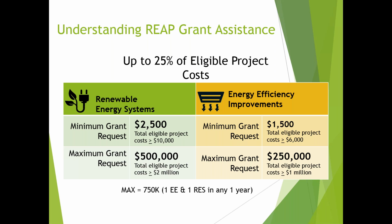There are two kinds of projects, two buckets that they fit into, either renewable energy systems, which is things like solar, and we're going to talk about this more in detail in just a minute, but anything that you typically would think of as a renewable, solar is by far the most popular. It can also include wind, although that doesn't come up very often, and things like biomass. And then energy efficiency, which is any time that you're improving the efficiency of an existing system. So if you have lights you're going to upgrade, or the maple syrup evaporator that I mentioned, or new refrigeration, anything that's going to use less energy than it was using before, that's an energy efficiency improvement.